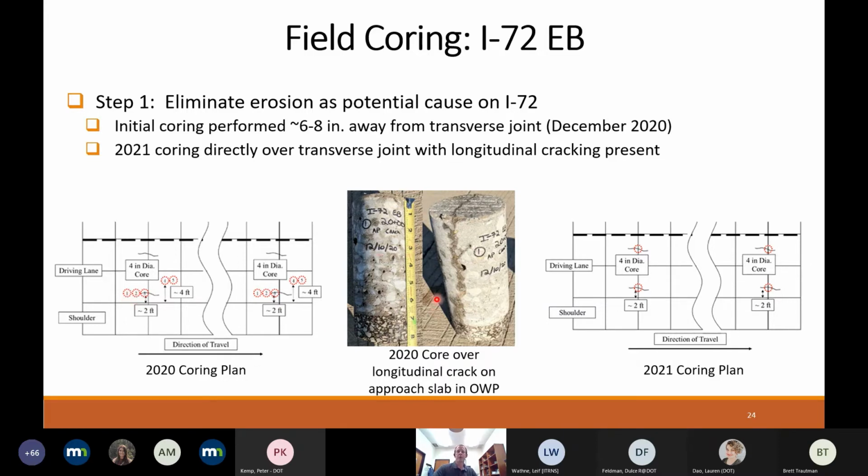You can see the cores we took in the 1, 2, 3 positions here. You can see the asphalt's fully bonded to the concrete there, and so that was a little puzzling. We're getting longitudinal cracks, and the asphalt's bonded to the concrete. That kind of dismissed this idea that this was erosion initially.